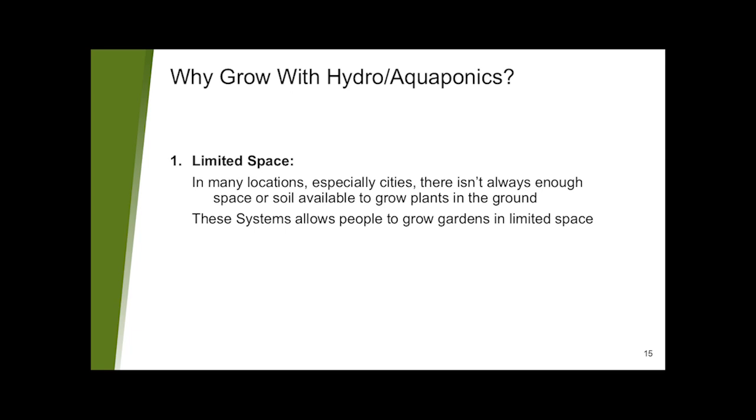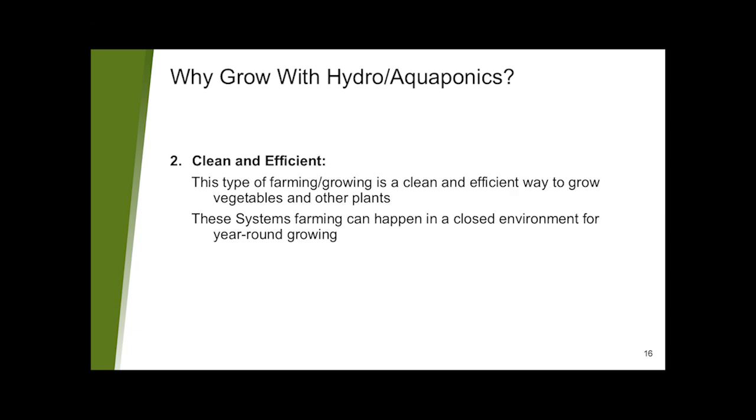The first one I want to talk about is limited space. In many locations, especially in the classrooms, and we'll talk about cities and where you grow, but especially in educational systems, growing in a hydroponic or aquaponic world can actually reduce the amount of space because you maybe don't have the land mass, the area to be able to grow plants in the ground. These systems allow people to grow gardens in limited spaces. So our systems that we have at Realityworks are what we call shelf model types. So they are a shelf unit. They go vertically more than horizontally. And so they are space savers. And it allows the space that you are using to be used at kind of a higher rate.